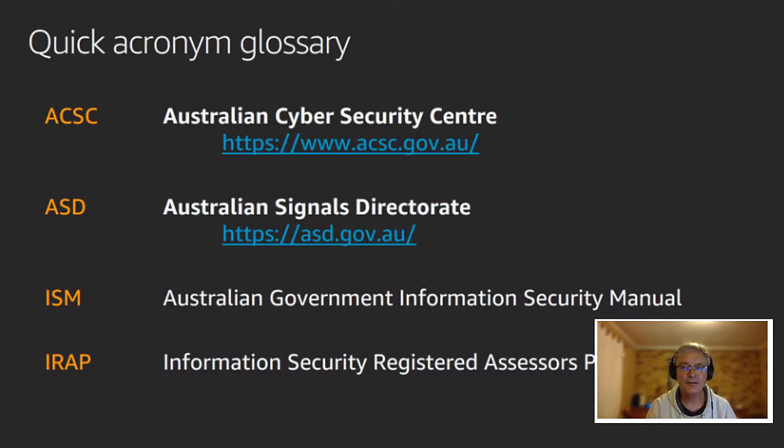So the Australian Cyber Security Centre, or ACSC, is the agency that builds a control framework for government information security. And that control framework is a thing called the Australian Government Information Security Manual, or ISM. And basically a very large list of controls that government must adhere to in building systems.